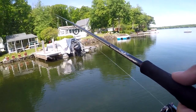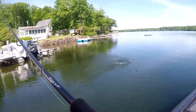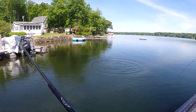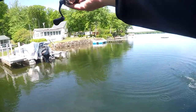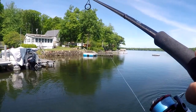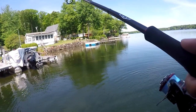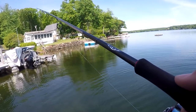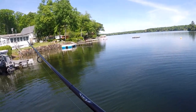Oh, a pickerel on my stuff, I think. Yeah, a pickerel on my jig. So a big bass in their mind over there. Not bad, Benoit, not bad. What's good is that they're not on beds, they're just cruising in the shallows. Yeah, which is great. Post spawn. Yep.